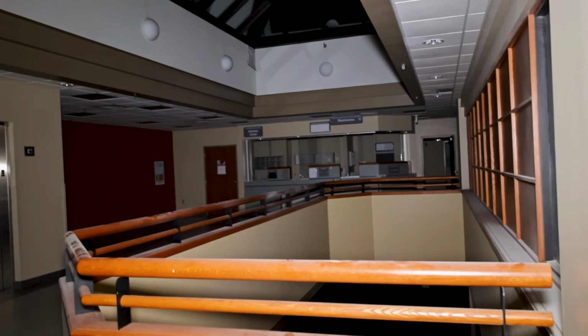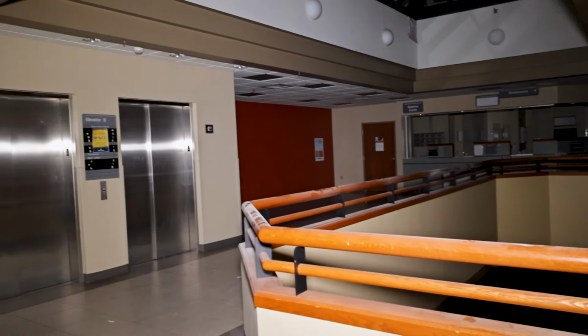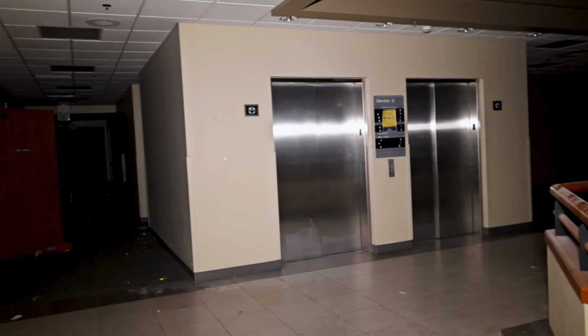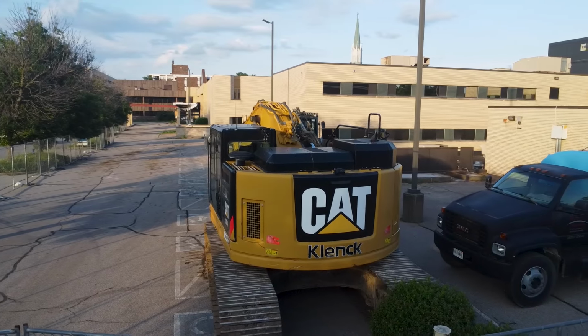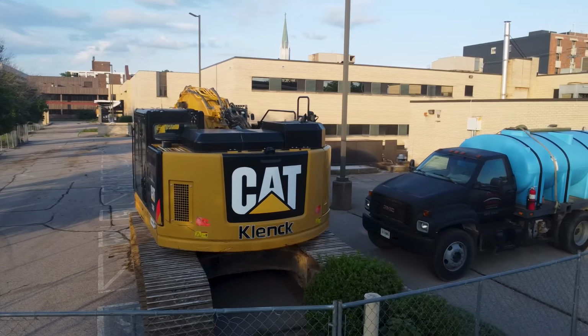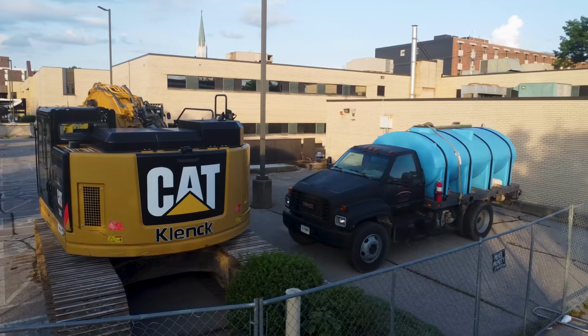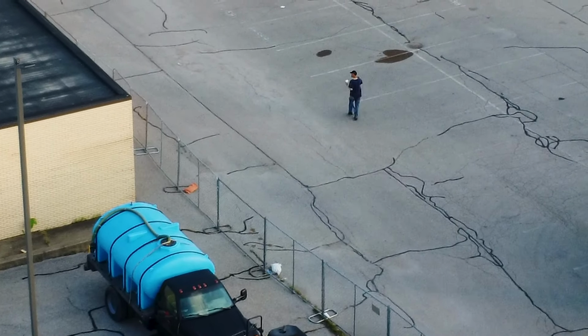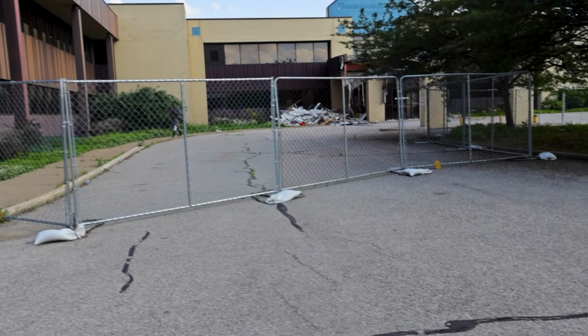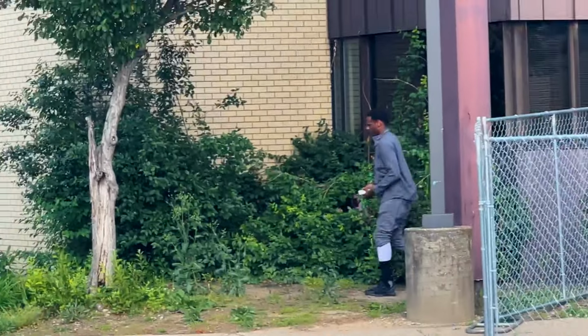We got lucky to explore this place before it gets torn down because they shut off the power just a few days before we went inside. They also parked bulldozers and dumpsters outside. Surprisingly, there were still a lot of squatters and crackheads living inside, since we got chased out three times. He was in there the whole time.